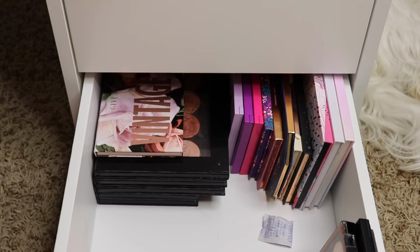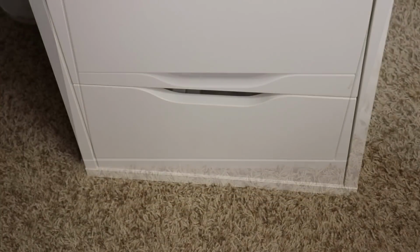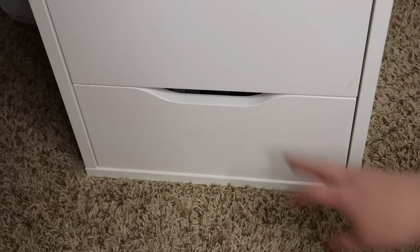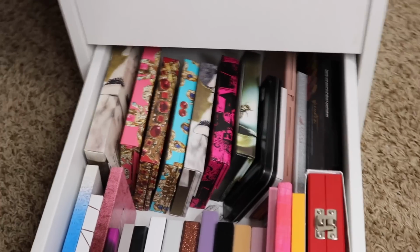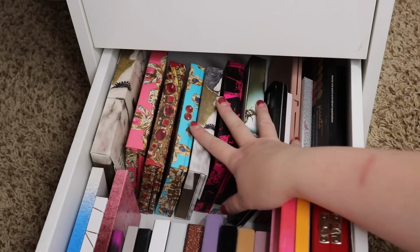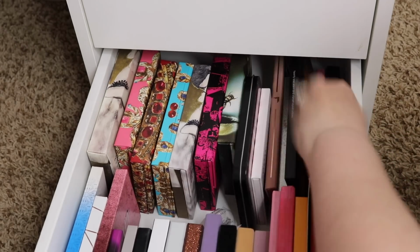All right, that is it for this drawer. So we are going to go ahead and move on to the other side of my desk. Okay, we're on the other side of my desk now. I'm gonna go ahead and start with the bottom drawer since I have the camera already set up for a bottom drawer. So also this side is going to be a lot harder for me to see the viewfinder, but we are going to figure it out as we go. All right, so in the back of this drawer I have all of my Pat McGrath palettes and then a few other things over here.